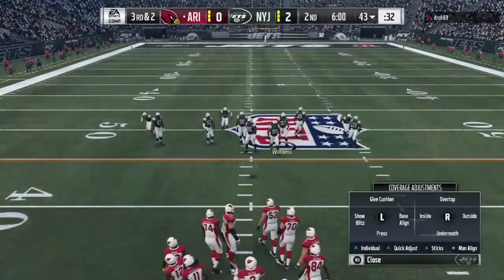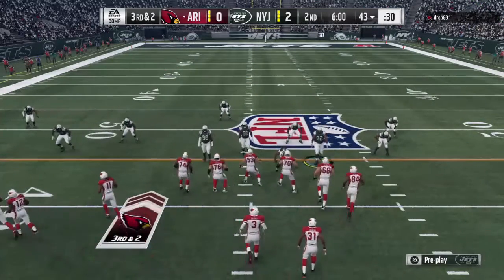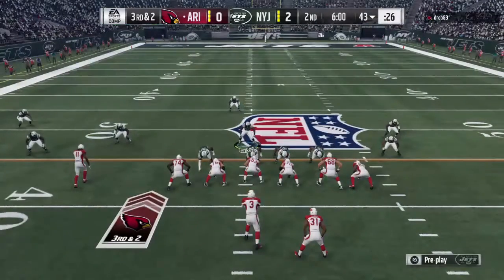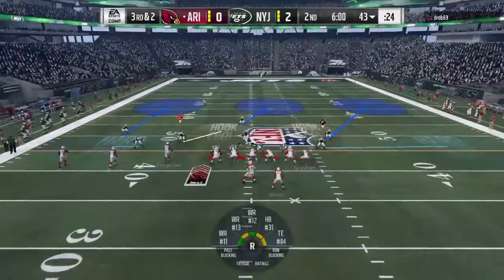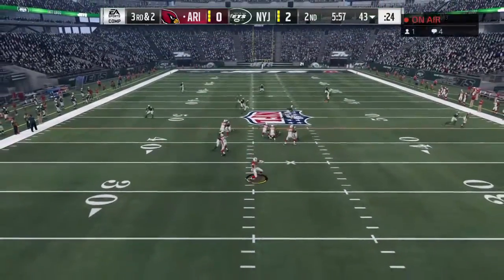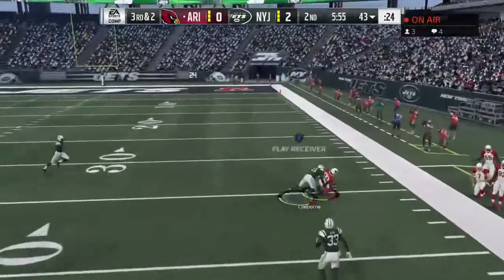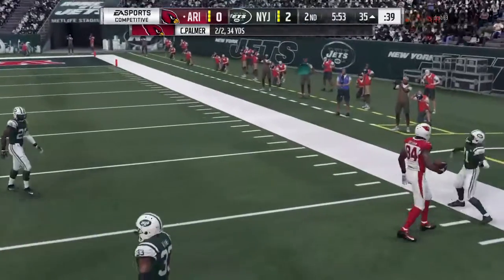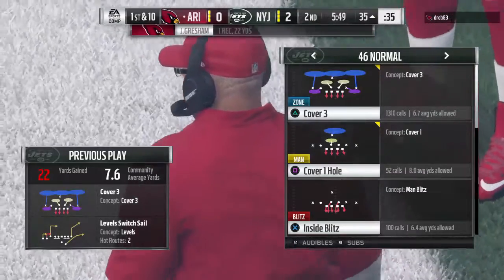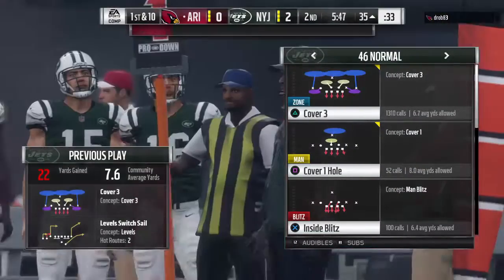3rd down now following the run. Out of the gun, Palmer. And he's going to get this down to the 35-yard line. They convert on 3rd with a gain of 22.